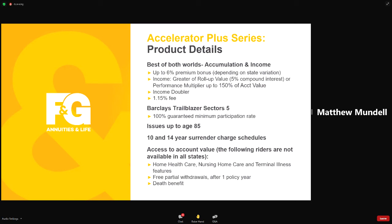We have a unique feature on this one. I mentioned on the accumulation product and all of our products, we have what we call an MBA rider. So it's basically a way for a client to liquidate an account without penalty if certain criteria are met. We have a similar item, we call the income doubler, impairment multiplier, on the income products, where if certain criteria are met, especially 2 of 6 ADLs, the client can't perform 2 out of 6 activities of daily living, we will double the lifetime income amount that they would have been receiving until a couple things happen.